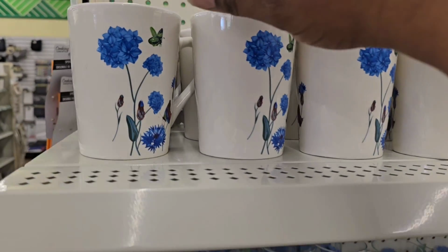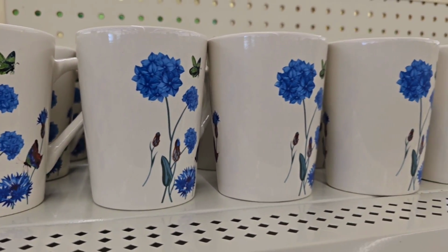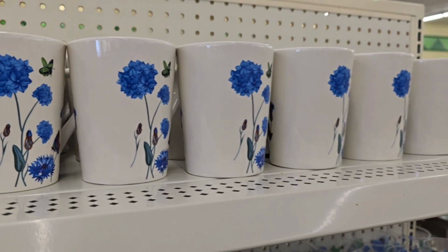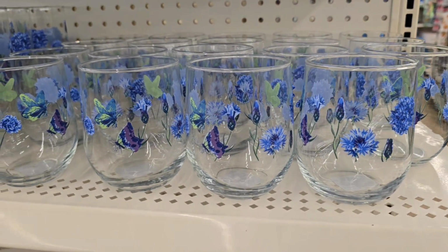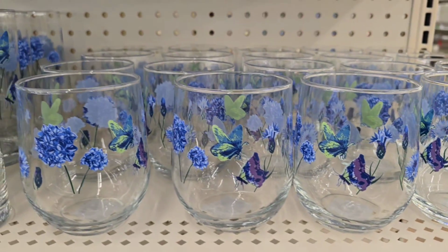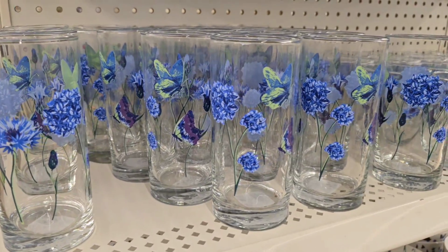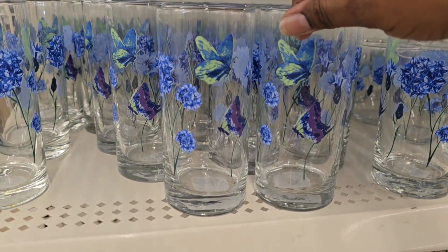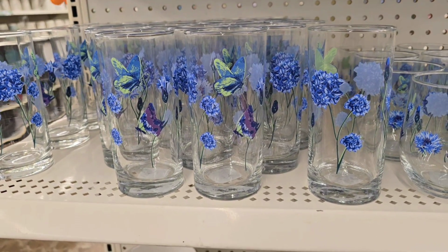Now they do have a new dish collection this week and I'm excited to share it. These have gorgeous blue flowers on them. Reminds me of wildflowers and butterflies. And here's the mug, and they also have these, the juice glasses, and you can see all the pretty butterflies and the flowers and the greenery that's on there. They also have the tall drinking glasses that go to this collection as well. I have a feeling that this collection will not last.